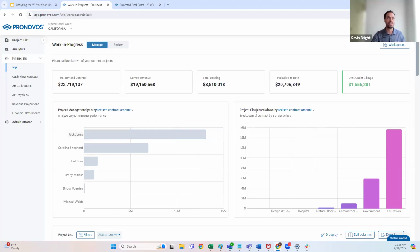And then what you'll see up at the top here are some key KPIs. Obviously, a lot of the WIP is focused on project analysis at the project level, understanding the financial health of each individual project.